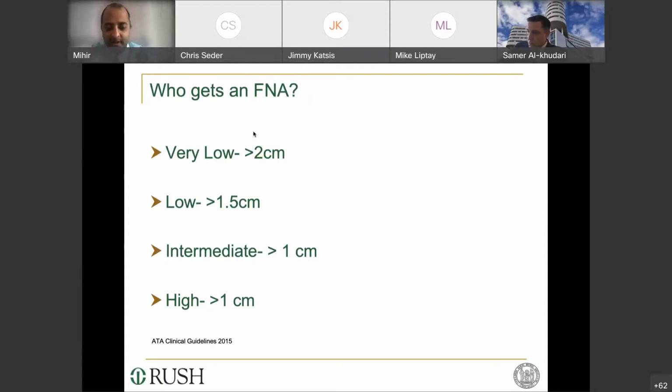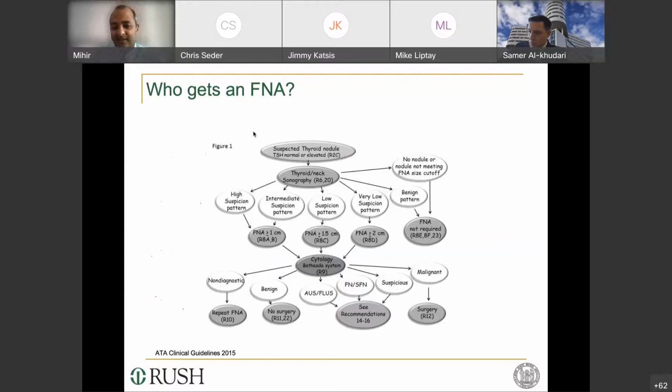There's a great study out of Memorial Sloan Kettering that looked at observation in these microcarcinomas. However, I don't know if that's ready for prime time in our marketplace. Just as a general rule, it's very hard to remember a lot of these details. And so I tend to tell my patients, if it's greater than 1.5 centimeters, and they're willing, I'll do a biopsy. Again, it's really difficult to follow this algorithm, but we try to reassure patients who have low suspicion pattern nodules that a needle biopsy is not required. But in reality, a needle biopsy is not that difficult. And so if the patient's really concerned and it would give them some peace of mind, I tend to offer it.